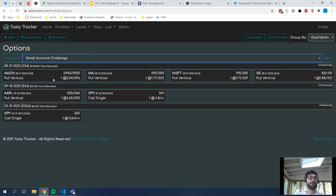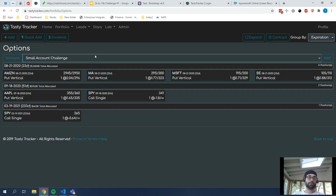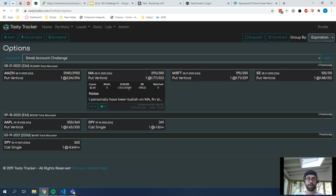Okay, so here's the small account challenge. This coming month, 23 days: Amazon, MasterCard, Microsoft, and SE. Because we're down to 23 days, you can lower your buyback settings. So what I'm saying here is let's go to Amazon and MA. Typically, half of that MA position would have been at 87. Okay, so that is still at half.